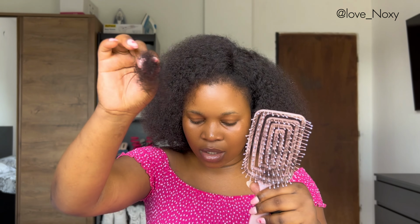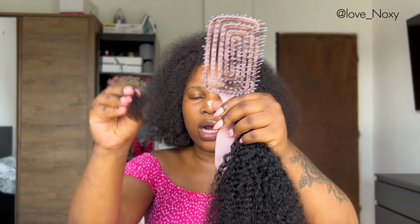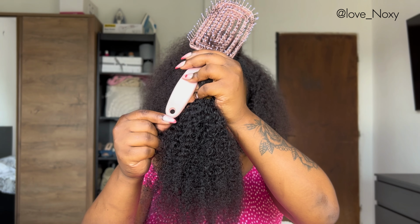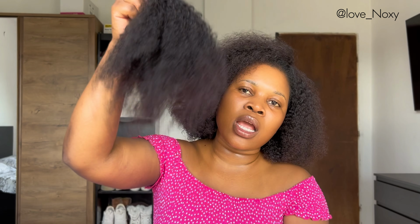So there is a lot of hair, there's actually a couple of hairs down here, and I'm still gonna wash it and actually comb it out and make sure that it doesn't have any more shredding. We're just gonna have to see in the long run how this is gonna go.